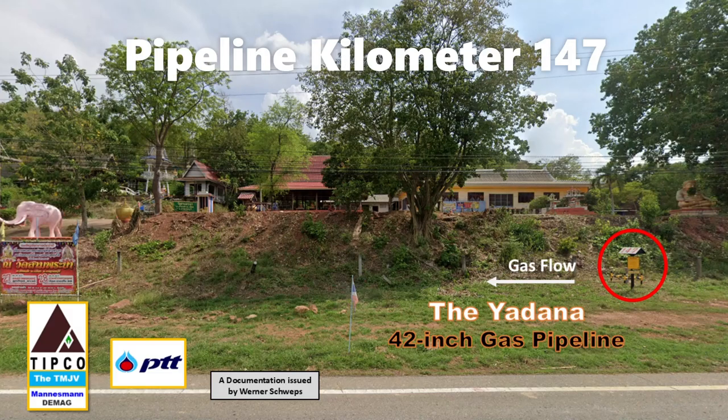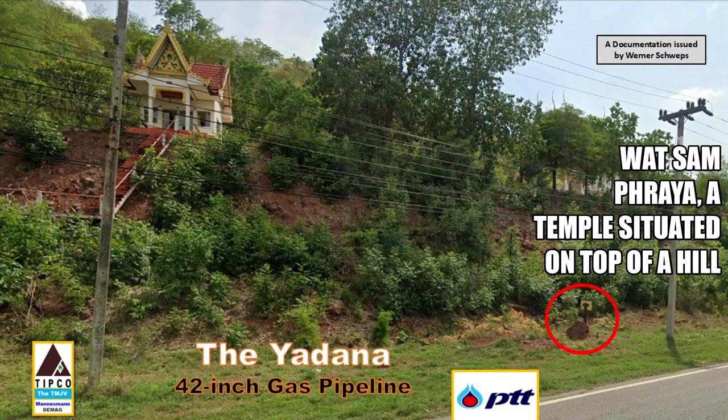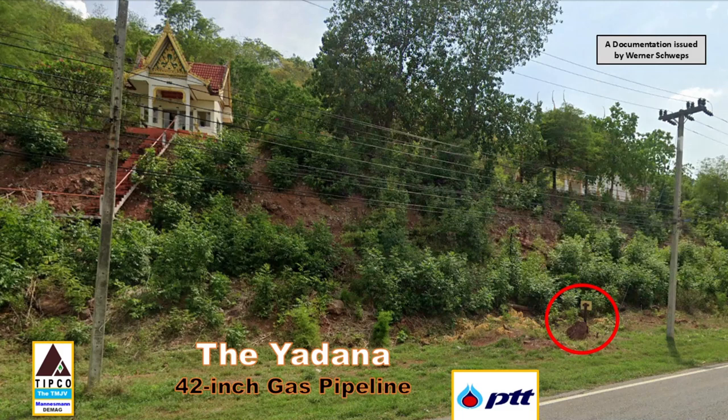However, upon reaching pipeline kilometer 147, our pipeline construction encountered many work stoppages at Wat Sam Praya, a temple placed at the top of a hill. This hill went down until road 3445 and blocked the pipeline right-of-way.